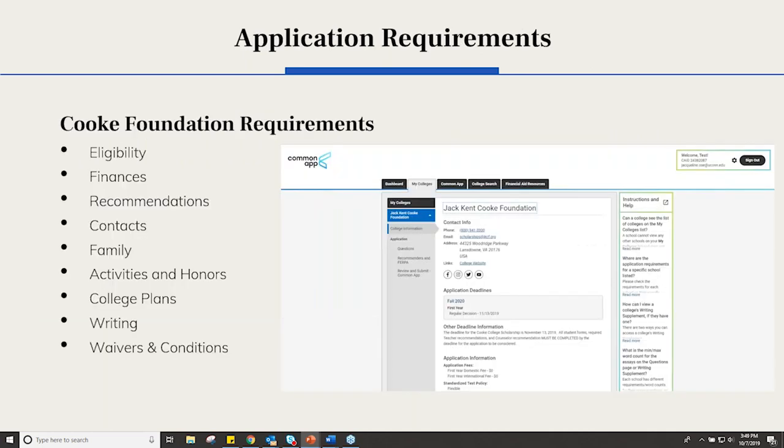Okay, so our requirements are very similar to the Common App requirements. They will not ask you to repeat information, but this is a list of the information that we will be requesting from you. Just some clarification questions about your eligibility, some things about your finances, your recommendations. You'll need two academic recommendations from teachers, professors, people you've worked with in academic environments, contacts, family, activities and honors. These are things that you've done during your high school career. What your college plans are, that's the colleges that you intend to apply to. We just ask for your top three and then for you to explain why these are your top three. And then we have a couple writing prompts, which I will talk about later, and then waivers and conditions.